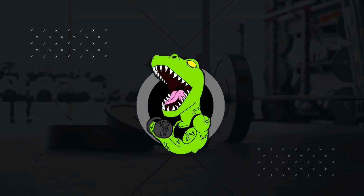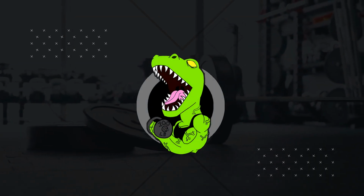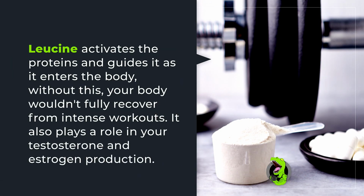Leucine stimulates protein synthesis. What does that mean? Damn, why'd you ask that? I have no idea. No, it basically activates the proteins and guides them as they enter the body. Without this, your body wouldn't fully recover from the intense workouts. It also plays a role in your testosterone and estrogen production.